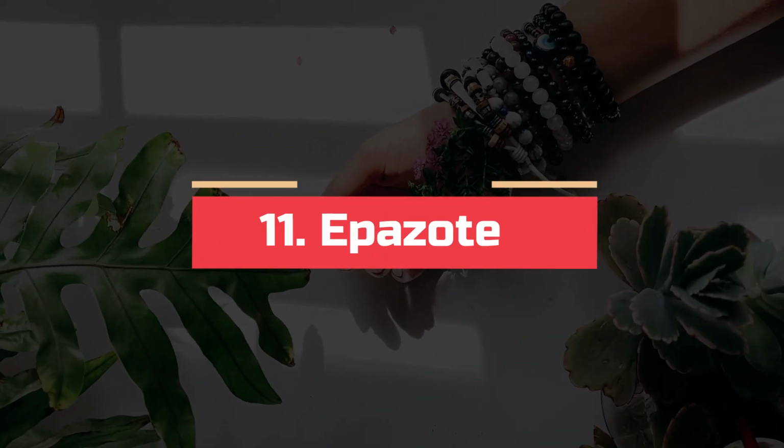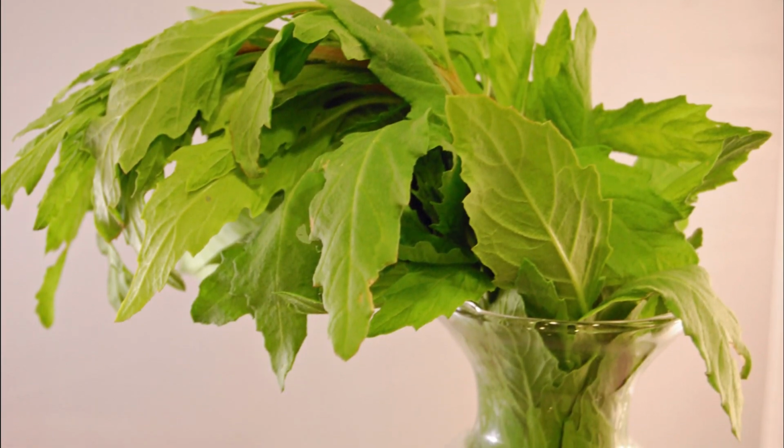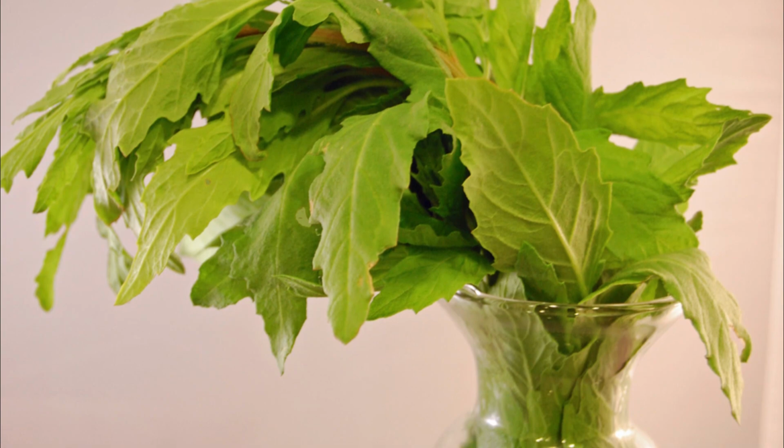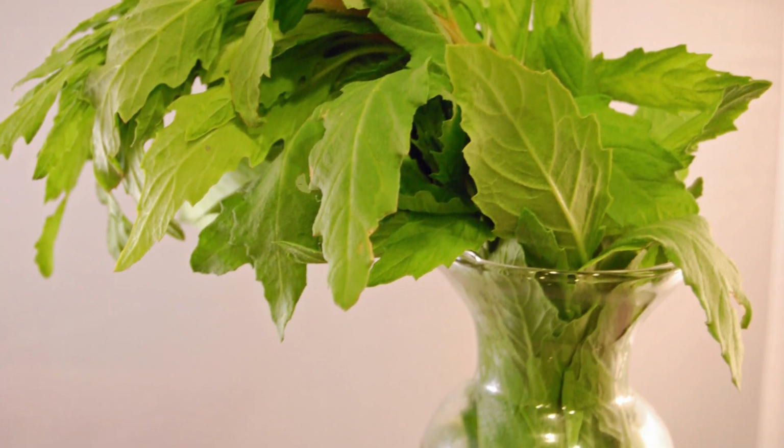Number 11. Epazote. The minimal care needs of the herb make it ideal for growing in big wine glasses and mason jars. All you need is to provide it with a moist medium and plenty of sunlight.